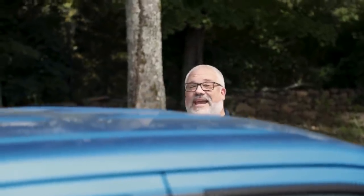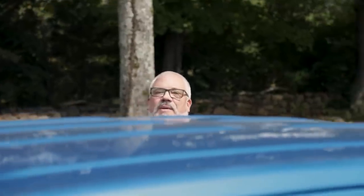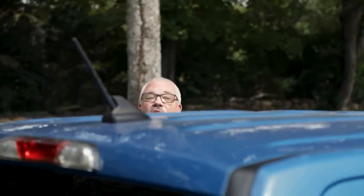One aspect of the new Maverick that I don't think comes across very well in photos and video is just how small this thing is. This is a tiny truck. I mean, what's the last pickup that you can remember where you could see over the top of it? You don't step up into the Maverick, you pretty much sit down into the Maverick.